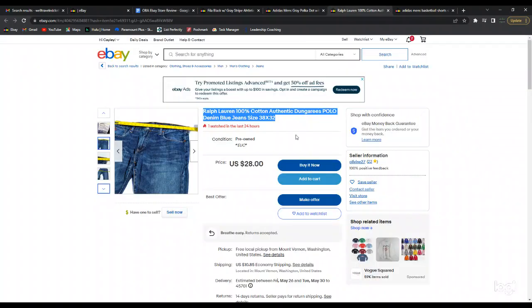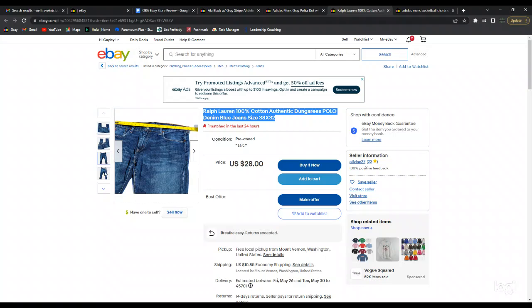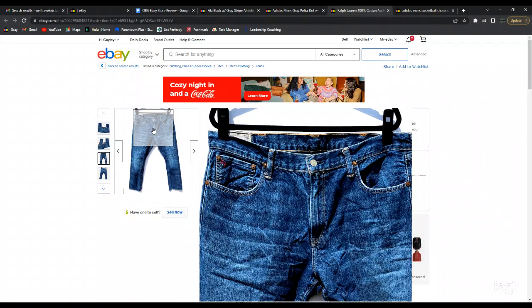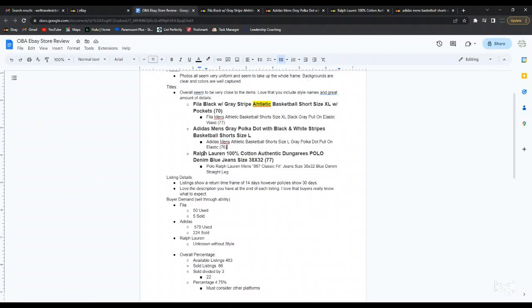And then the last one I did was these Ralph Lauren men's denim blue jeans. There were some changes and some things I wanted to really mention about this listing. One of which is most Polo Ralph Lauren jeans have a style number inside the zipper right here. And these, it didn't look like you had taken a photo of it. That's where their style numbers are. I would recommend going back and looking to see if there is a style name. So I wasn't able to fully do this listing, but I did change a couple things.